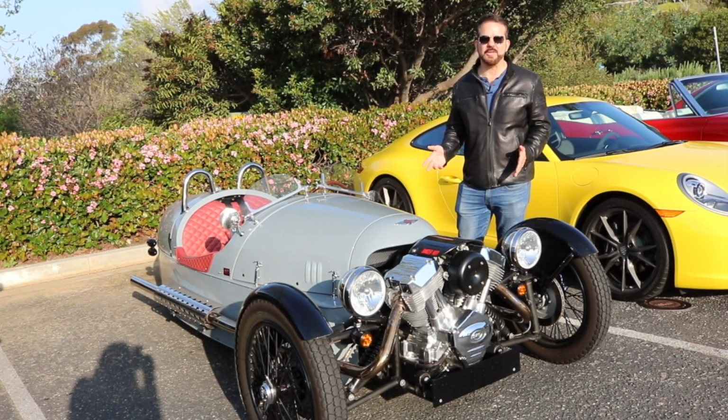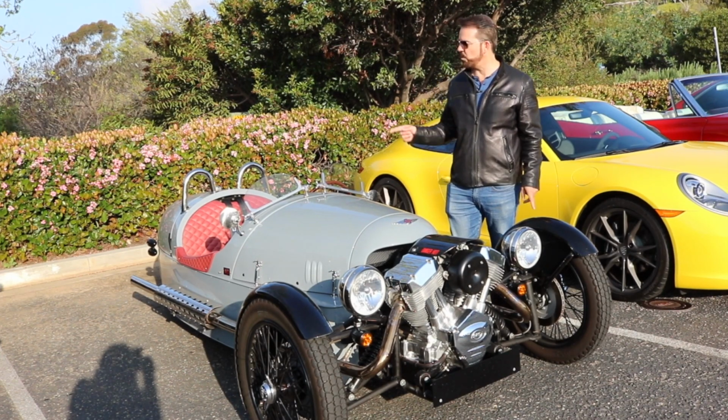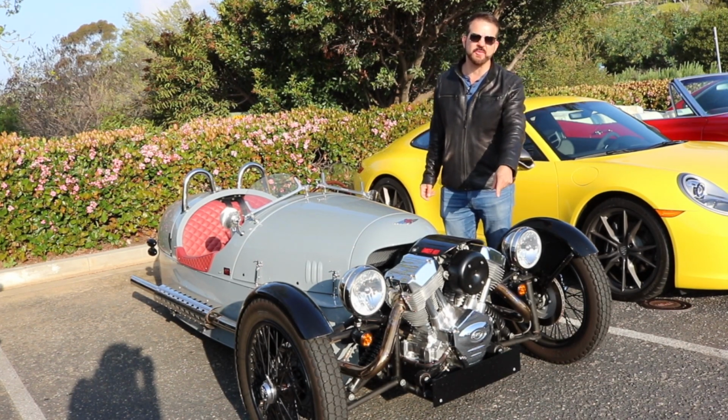That is nuts. Look what we have here, a Morgan three-wheeler. They've been making these for like 100 years. Two wheels in the front, one wheel in the back. It's got a motorcycle V-twin engine.